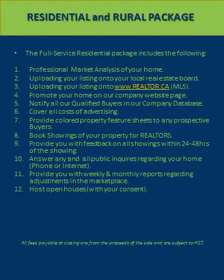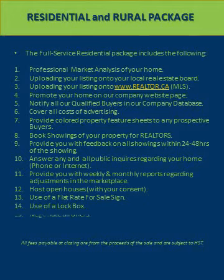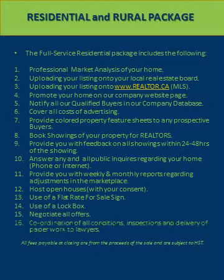Hold open houses, once again with your consent. Use of a flat rate realty sign. Use of a flat rate lockbox so that the realtors that are going to be showing your home can have easy access to be able to show it. Negotiating any offers on your behalf. Coordinate any conditions, inspections, and delivery of any paperwork to lawyers, etc.